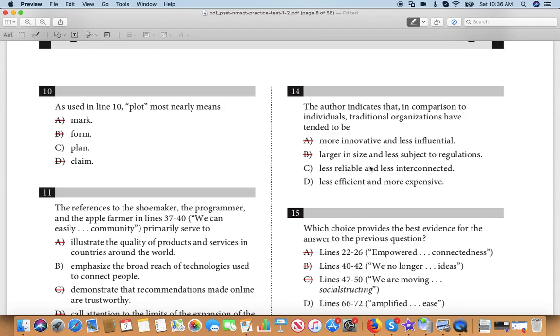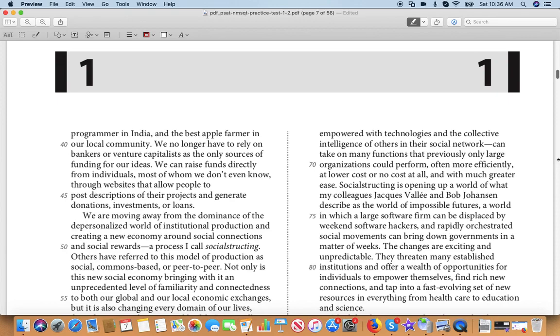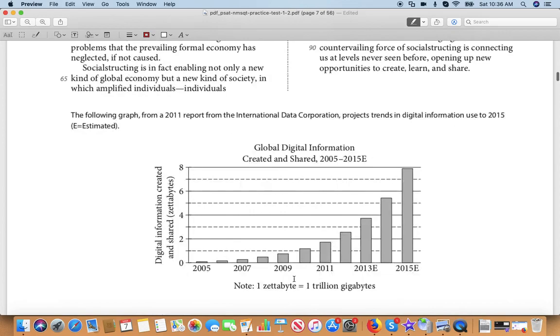Answer choice C. In comparison to individuals, traditional organizations have tended to be less reliable and less interconnected. Okay. Have traditional organizations tended to be less reliable and less interconnected? No. That's just not the author's point. We can go back and test. Does it say they're less reliable? Go back and look at it. I don't see anything about less reliable. I see that individuals can perform tasks more efficiently at lower cost, no cost at all, with much greater ease. But I don't see anything about reliability or connectedness. It's just not the point.